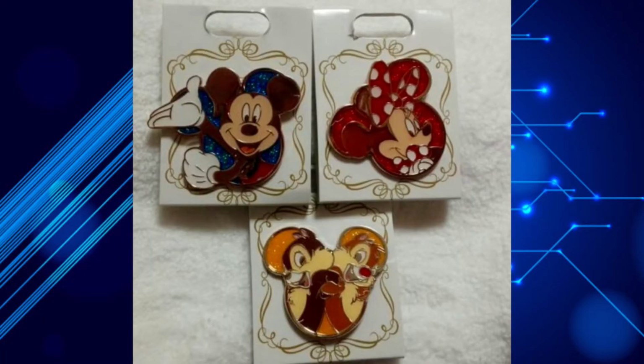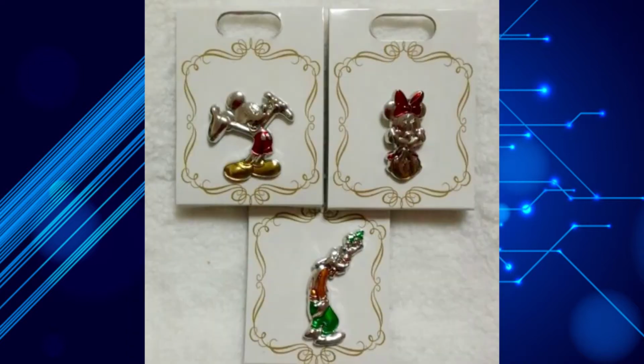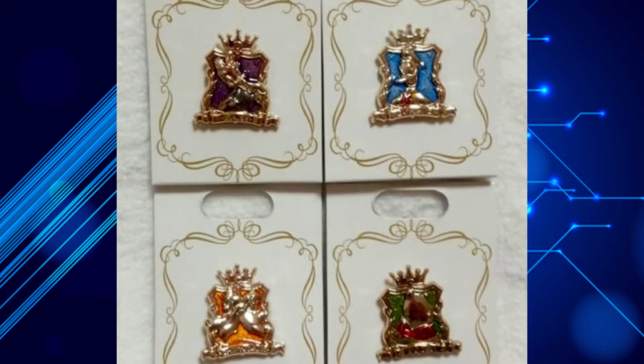So what about these pins here? We have Mickey, Minnie, Chip and Dale. Another set looks like Mickey, Minnie, and Goofy. And then I don't know what these are. I think Daisy. They're like a crest type pin with a crown on top. We have Daisy, Donald, Chip and Dale, and I want to say it's Winnie the Pooh, but I'm not 100% sure. The pictures aren't that great, but we tried.